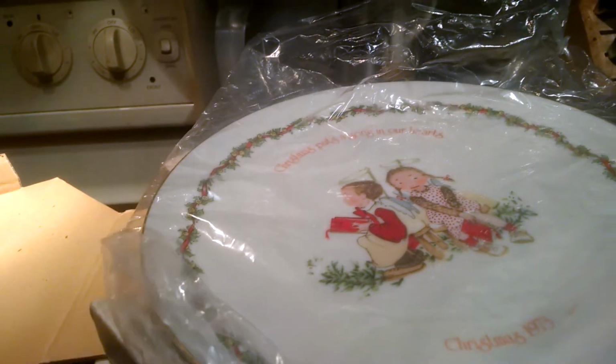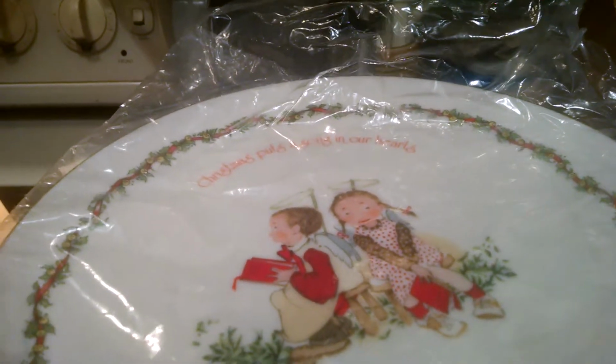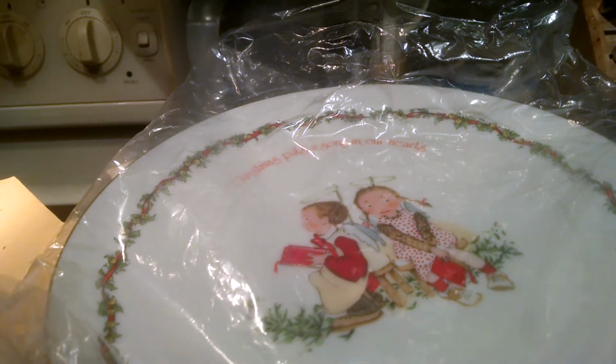This is a learning curve when you try to resell. I'm doing this on the side of my regular job, and this will provide me extra money to buy silver and gold, in addition to the other coinage I buy and sell.